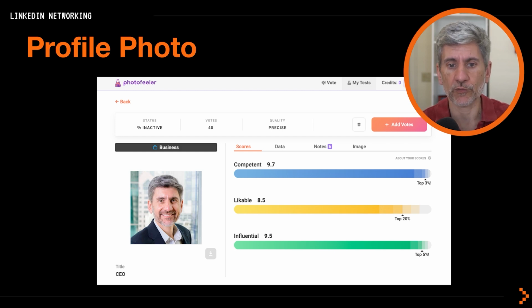But in Photo Feeler, you can judge, and it does cost a little bit of money, not a huge amount, $5, $10, something like that. And you can have people vote on what they think. So if you look at my picture rating here, I've got a top 3% for competent and a top 5% for influential. This matters. So if you're just thinking that I'm going to slap up a picture and it's just going to work or not work, that is very outdated thinking.